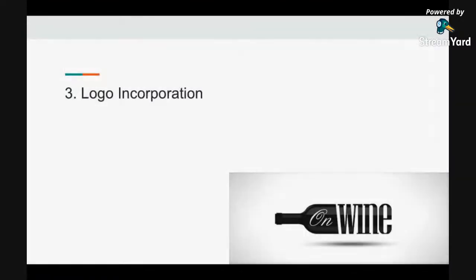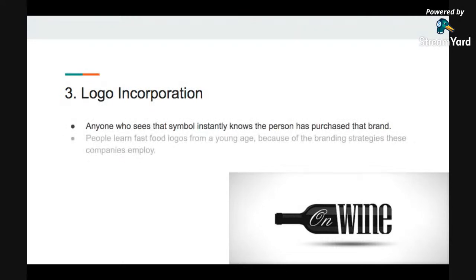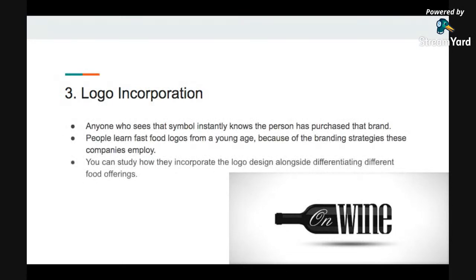And then there's logo incorporation. Nearly every fast food wrapper, at least from the big chains, includes incorporation of the company logo somewhere on the wrapper. This is part of their overall marketing.